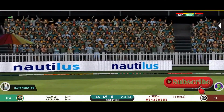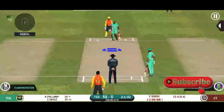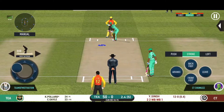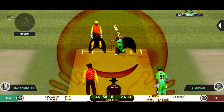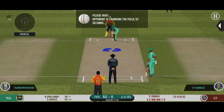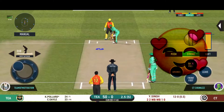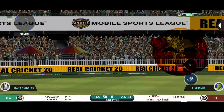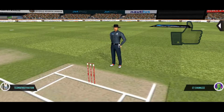That was a quick single. Nice running between the wickets. Unable to break free, missed that completely. Would have been frustrating having missed out on the last one. He has hammered that, and that sails into the crowd for a six.